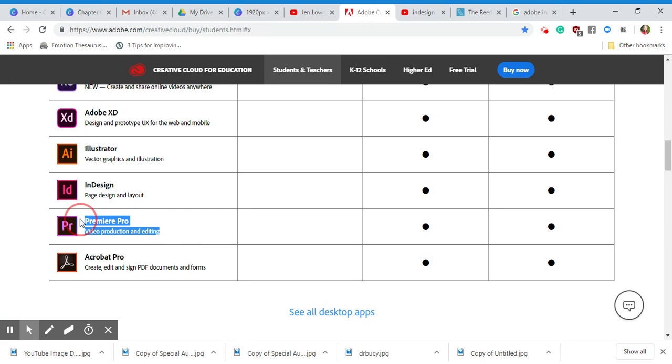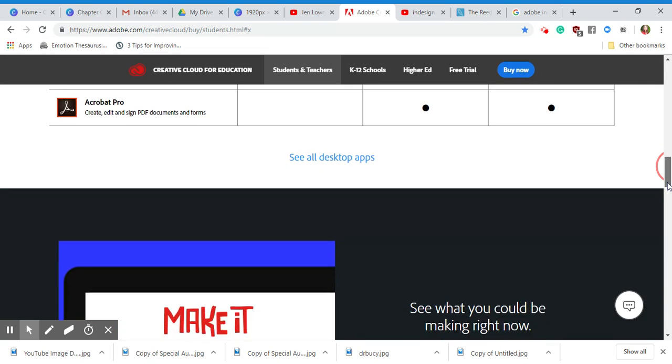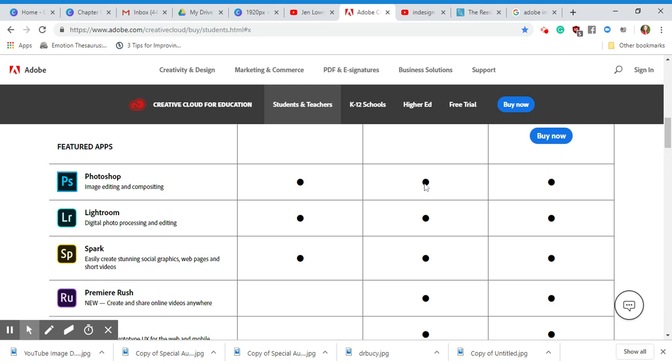And look at Premiere Pro, video production. That can help me with my YouTube. I'm just looking at so many things, like the PDF signatures. I know I love Spark. I use Spark when we write poetry at school. Do you see Photoshop? You guys, my son said, Mama, you're going to go way over your head with this stuff. He was like, you really need to outsource. And I'm like, okay, I hear what you're saying.